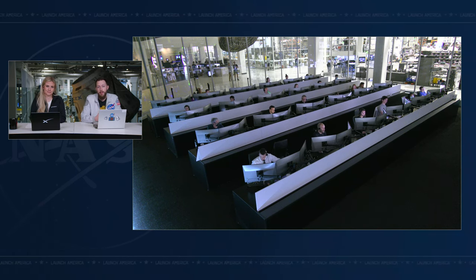And so Dragon soft capture ring has a bunch of dampers in the rotary springs, and that just lessens the force as it brings it in a little bit closer, and we make that initial contact with the station. And after that, we can engage those hooks and have a hard mate, and then get ready to go through hatch ops.